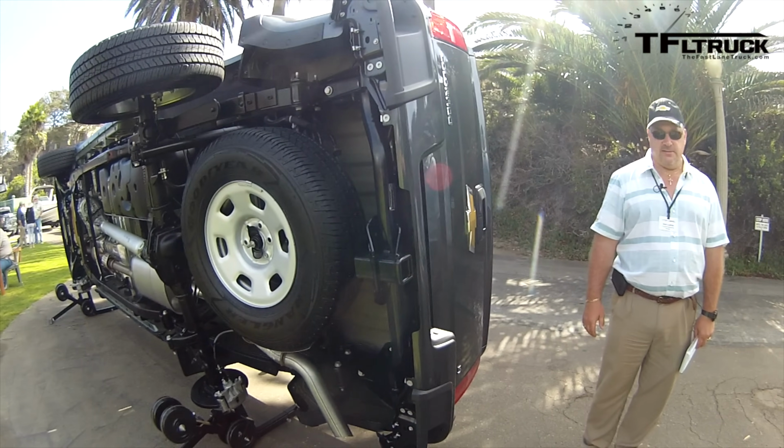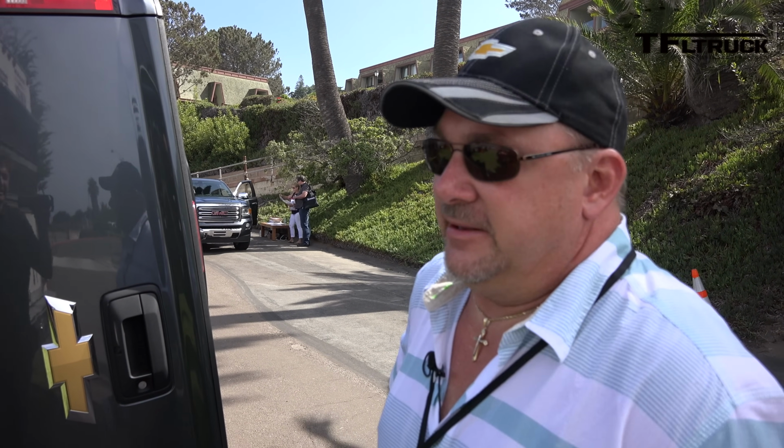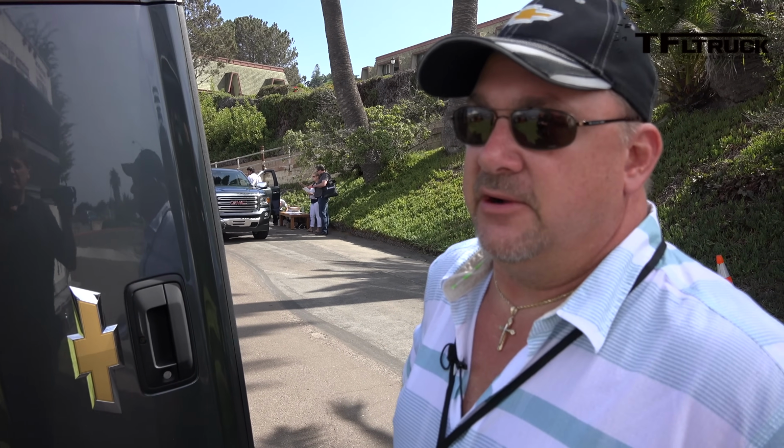All right, so I'm going to ask you the softball question. Then I'm going to ask you the hard question. The softball question is, what's your favorite part of the new truck? Oh, that's a tough one. The favorite part, I think it's just the balanced, integrated feel. It's a truck that meets your needs, guys. I'm a truck driver. I tow, I hunt, I fish. It does everything I need to do and more.